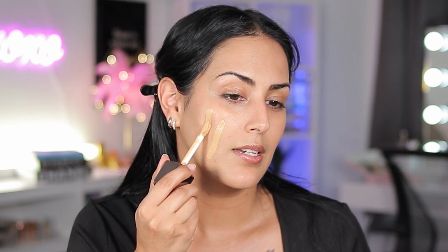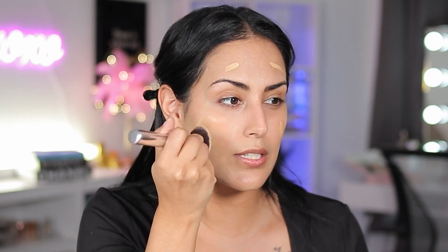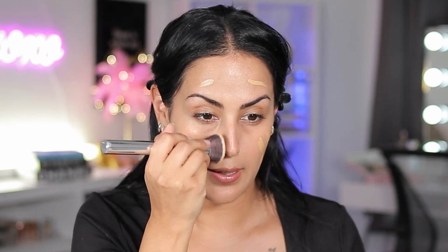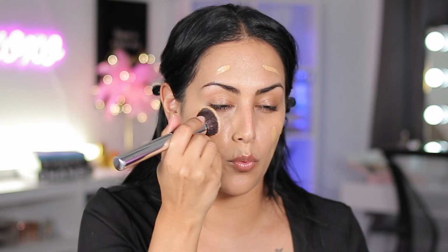I'm gonna apply a little more considering that it's supposed to be buildable. We'll see. I'm gonna do 2 and then 1 little dot there. I kind of like the finish. It is dewy, but it's not oily dewy, ugly dewy, messy dewy. It just looks healthy, like glass-like skin. Do I love the foundation? Mija, yo no sé. We're gonna see what it looks like throughout the day. That's why we're doing a wear test. I'm applying at 12:15. For sure, the brush side built up beautifully.